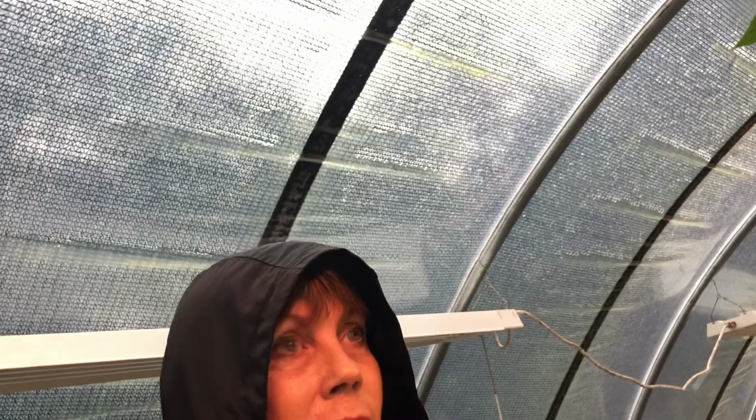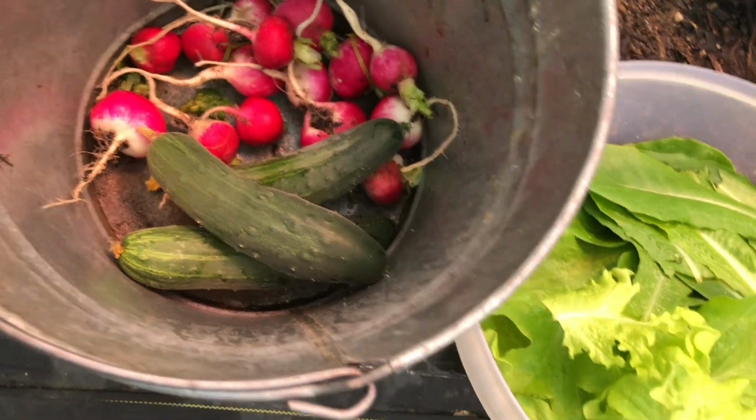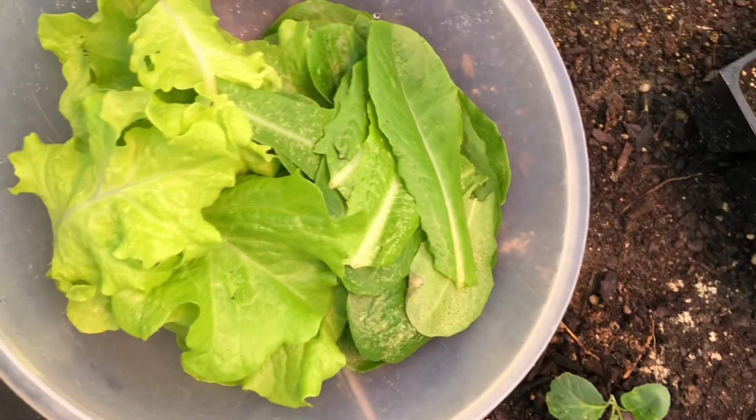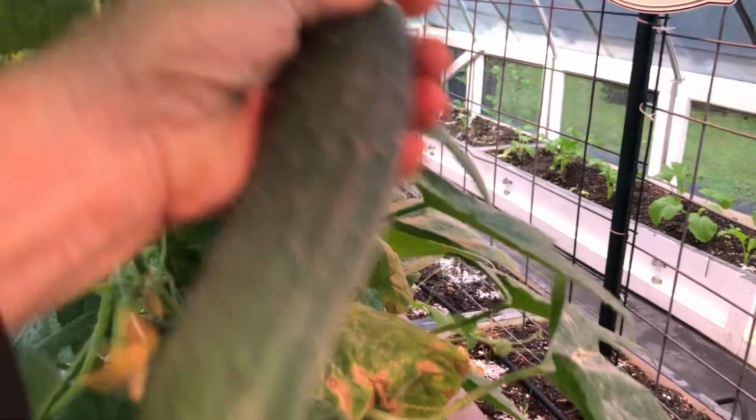So we're finally getting our first harvest for fall already. Super happy about that. So we've got some radishes here, some cucumbers, some lettuce. This is Vivian and Gourmet. And we are harvesting Space Maker cucumbers.